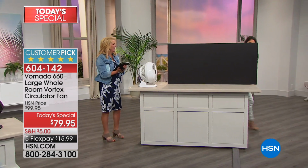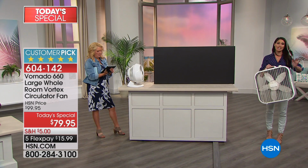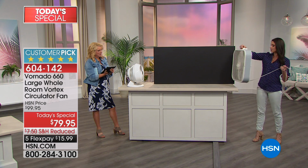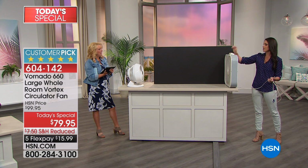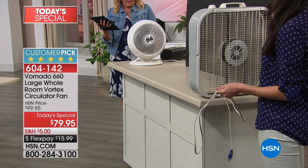This is a different kind of oomph. So I have this fan. We always think of box fans as having so much power. This one clearly is not turned on, right? It's not even plugged in. I can actually put this in front of our Vornado 660, and it is completely powering this large, large box fan.